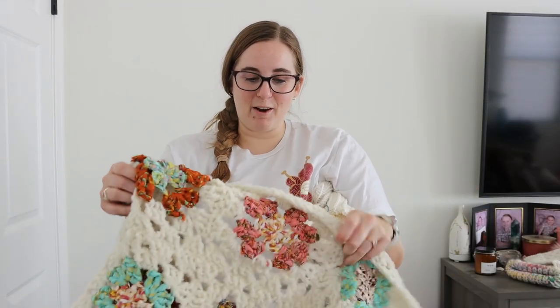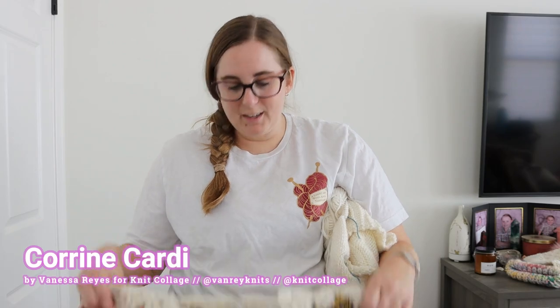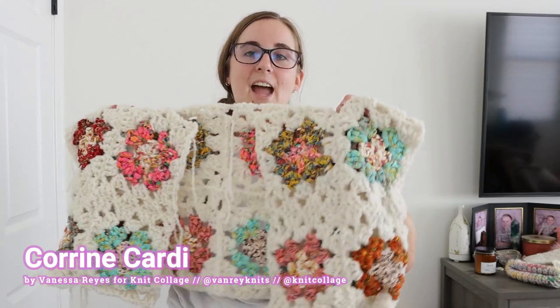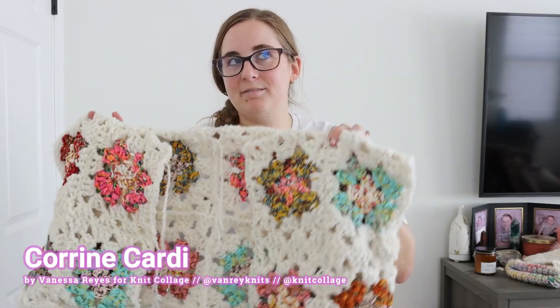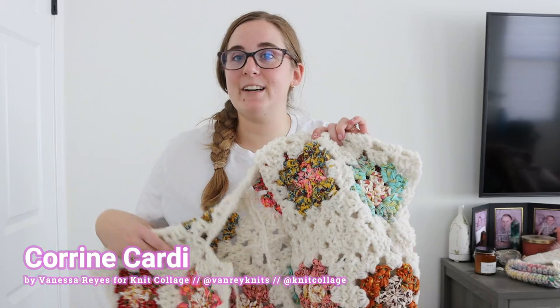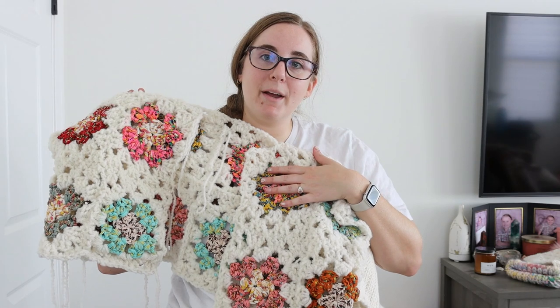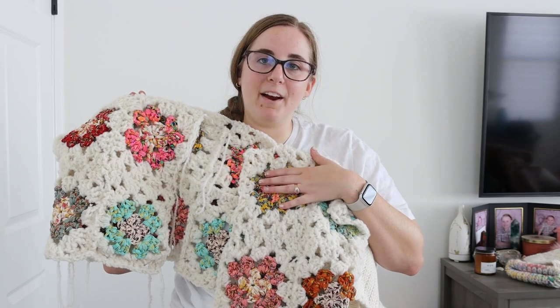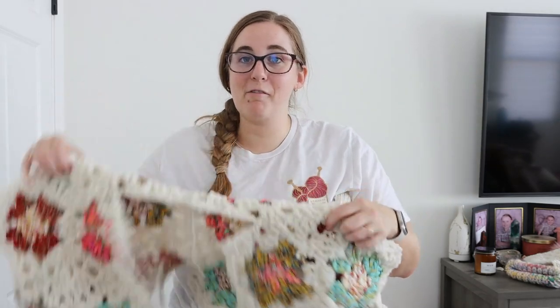Okay, so the only other 2 things that I have that were over there are 2 WIPs that I never finished. This first one is actually from this spring Knit Collage knit along. It's the Granny Square cardigan that I absolutely loved, but I chose the wrong size and it's too small. So my thought right now is to get another skein of the white yarn, take this all apart and make it bigger. But I haven't done that yet and I'm just not in the mood. So I think it's just gonna live in my WIP cubby for a while.